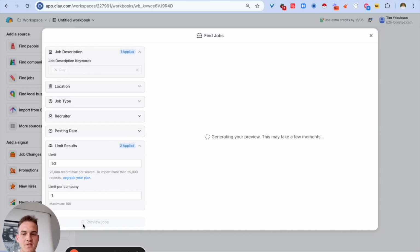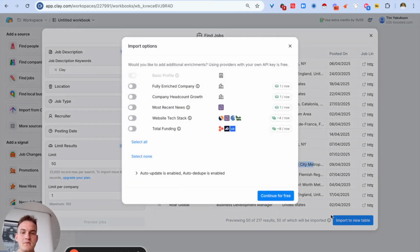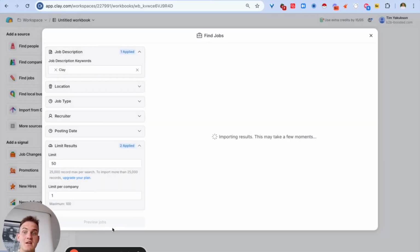And at this moment, it will basically give you a preview of a bunch of jobs of companies that are hiring for Clay right now over here. Of course, you can filter based on locations. You can go as exotic as Belgium over here, or you can go for America or any sort of other market, and you just import them to the table completely for free. It doesn't cost you any Clay credits in the process.